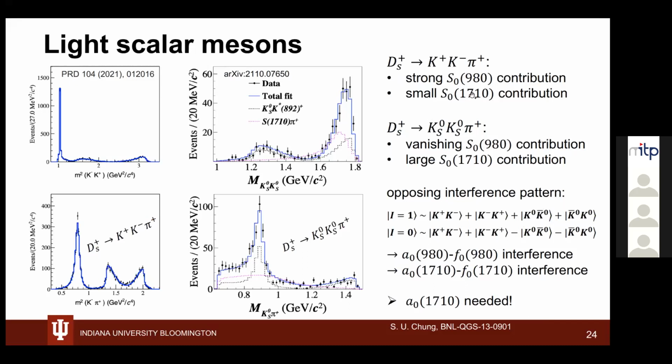Now, to also explain what happens in the 1710 region, where that signal is small in K plus K minus, but large in K short, you can explain that by the same interference pattern, but that would mean that we need an A0 1710 to be able to explain what happens here in those channels. So these two analyses point towards an indirect observation of this A0 1710 state. And we're eagerly awaiting additional studies here, for example, on the D sub S decay where you have a K short and the charged kaon, where this should directly be visible, since there's no F0 1710 contribution allowed. And that'll hopefully be available soon.